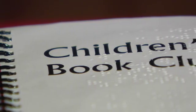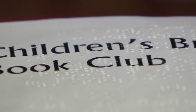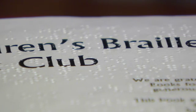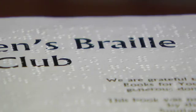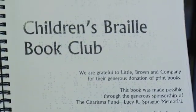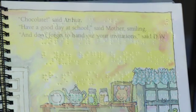The ideal thing would be to have what's called a twin vision book, to have a book that has the print for you, but also has Braille. In an open book, the text on a page reads, Children's Braille Book Club. Braille lettering is visible on the page as well. The page is then turned, revealing colorful illustrations in an Arthur the Aardvark story.